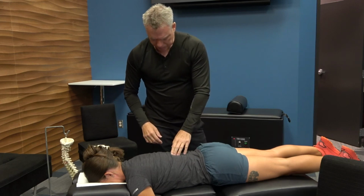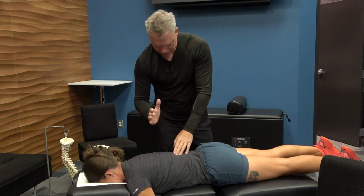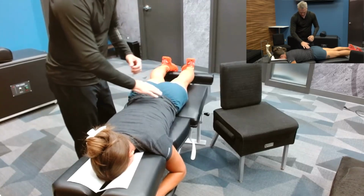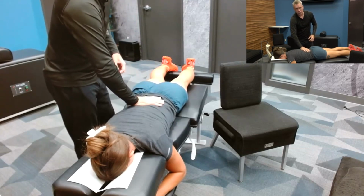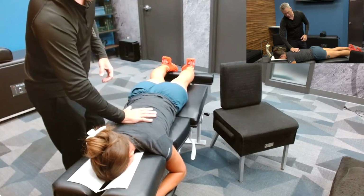But here's something that's very important. An amateur chiropractor will kind of go like this. They'll try to grab stuff with their pisiform. That's how you know they don't know what they're doing. Watch how my hand goes on. My hand goes on fingertips first. She can't even tell where my pisiform is. She doesn't even know it's there. I'm just touching her back.